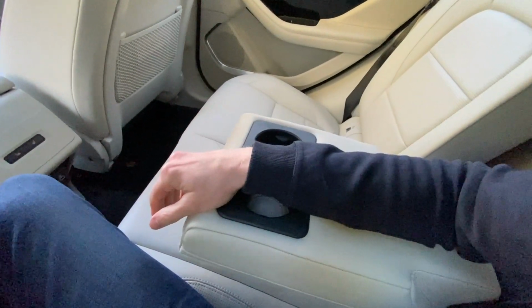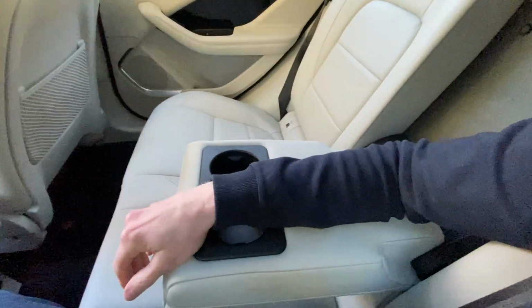Look at that. Does that look rested? Looks pretty rested to me. I don't think you get any more rested than that. So there you go, armrest.